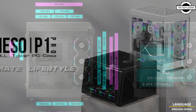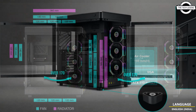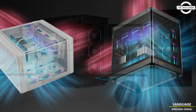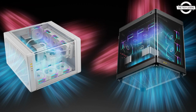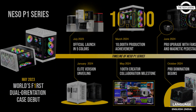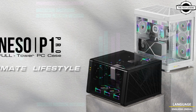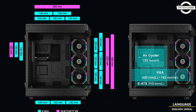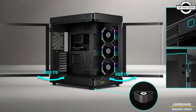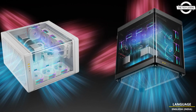So friends, today I will talk about Gamdias Neso P1 Pro Full Tower Chassis. So friends, Gamdias has announced the Neso P1 Pro Series, the latest evolution of the groundbreaking Neso series of lifestyle cases, building on a legacy that began with the world's first dual orientation case debuted at Computex 2023 and the recent Pro upgrade. Gamdias continues to push boundaries with the Neso P1 Pro, and we aim to deliver a case that seamlessly combines high performance with user-friendly design.